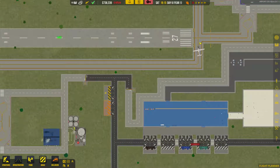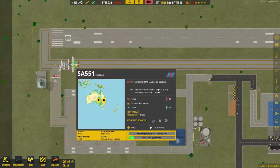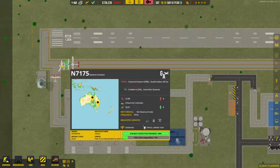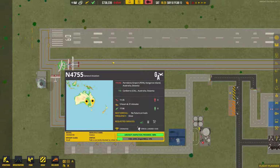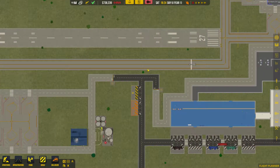This plane here has been taking forever to taxi around, and something should have taken off or landed. These guys should have taken off. So I think we've probably got some issues with how the taxiways are set up. I think we need more options, more cut-ins to the runway, and I need to make a few more changes with how the taxiway looks.